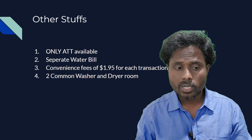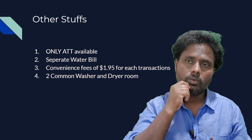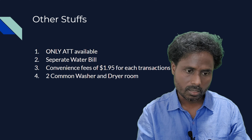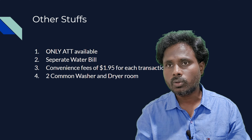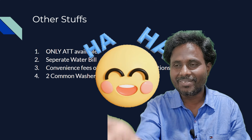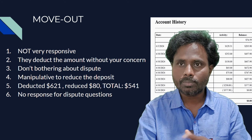And also they have two washer and dryer rooms. One is near the office room, another one is the other way around, near the gym. My recommendation is to use this washer and dryer room only for washing and drying the clothes. Okay, don't use it for some other purpose. And also my recommendation is don't go to this room after 11 o'clock. After 11 o'clock, don't go to this room, strictly. Okay, don't ask me why.